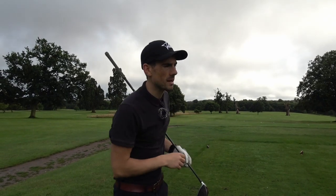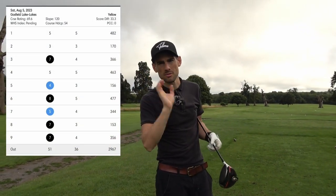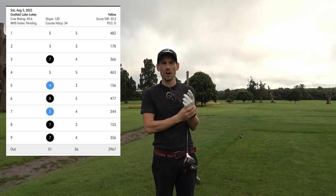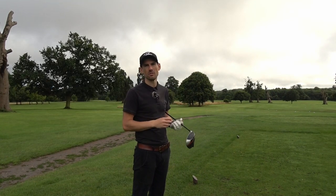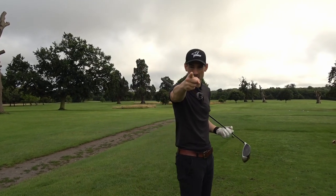Just before we move on to the back nine, I'm gonna put the scores up there now, so you'll see all the scores there from the front nine. Some very promising holes as well as some really dodgy holes, but hopefully we can build on those positive holes, knowing that it is in there. We are capable of doing it. We're going into the back nine now, 15 over par. Come on, let's stay strong, let's stay focused, we can do this, let's go.